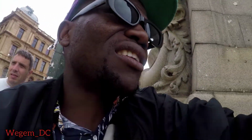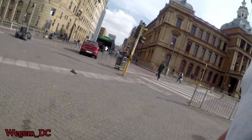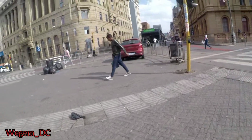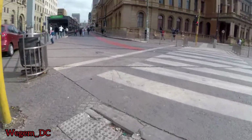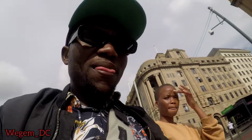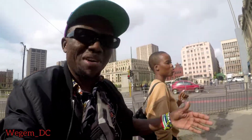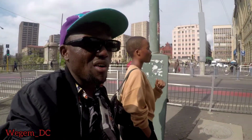Which side maybe we can go and check? It's too much sand. Okay guys, we are going somewhere just to see what we're going to find on the road. We're just exploring the city.